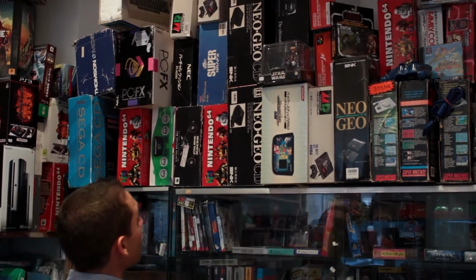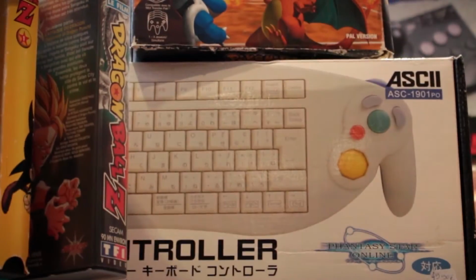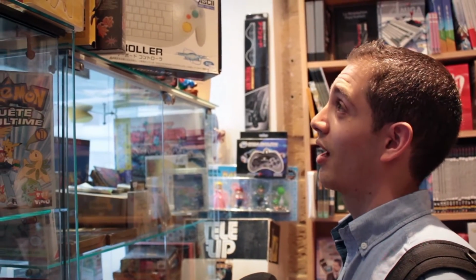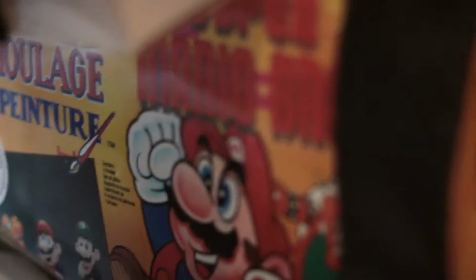We've got boxed Neo Geo CDs, we've got N64s, Mega Drives, and a limited edition Phantasy Star Online controller for the GameCube. Now this was literally only released for the GameCube. Phantasy Star came out on it, and obviously the Dreamcast had a keyboard. This is like a mesh of a keyboard and a controller for the GameCube, so you can play Phantasy Star online.